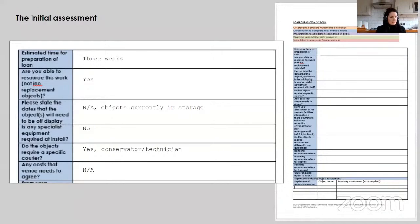Once the loan has been agreed in principle, then the borrower has their own questionnaire and further paperwork to fill out. And this includes a security supplement, and that will review the security measures in place at the venue. It looks at things like case construction, so thickness of glass, locking mechanisms, as well as the presence or absence of security cameras and the degree of invigilation. And then a separate section will look at the construction of space and the types of environmental conditions that they can provide at present, as well as asking whether the building is monitored for evidence of insect or rodent activity, for example.